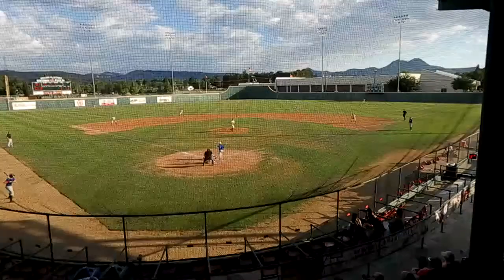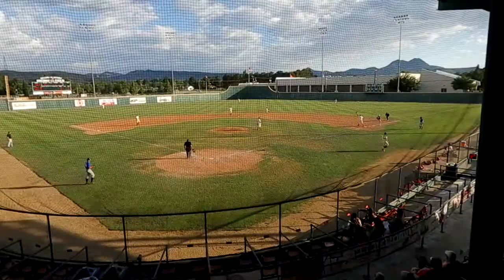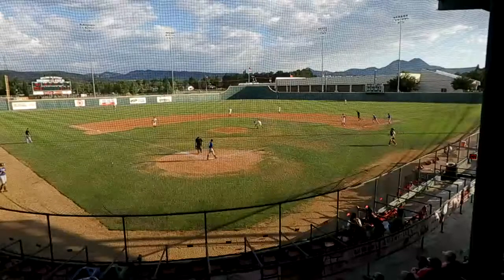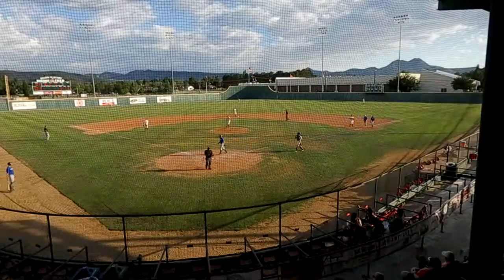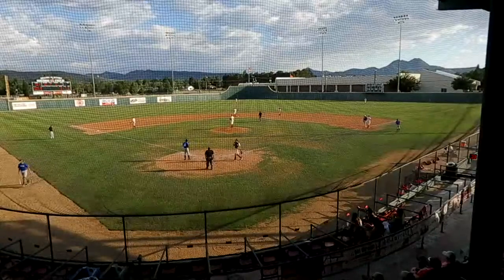He's fired. Chopper, Tinney. High hop, makes a throw. Can't get it. That's an infield single that would beat out the play. That was a tough play because that was a high chopper to Tinney. Fielded it cleanly, but couldn't make it on the first that would beat it out. An infield single.